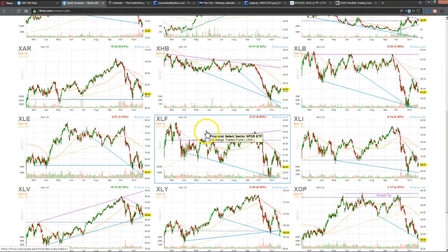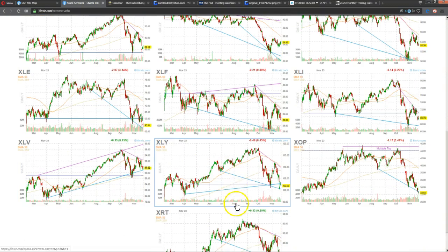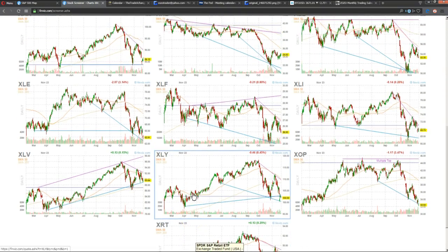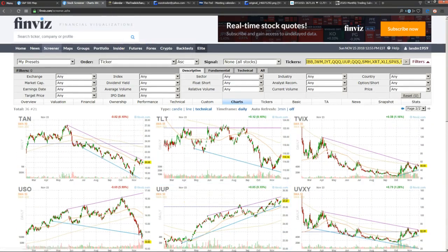Warren Buffett came out with his 13D a couple of weeks ago. He's in a lot of financials, but right now not helping them as the financials are grinding down here. And the XRT, the retailers, took a hit. All right, on the retail ETF, and right now trying to hold this $44 area on the XRT. So that's some of the sectors courtesy of FinViz.